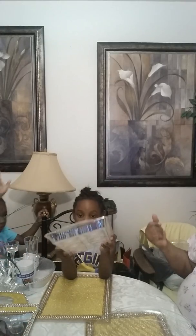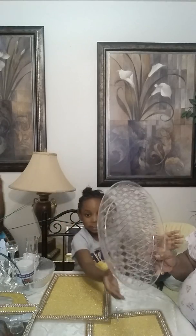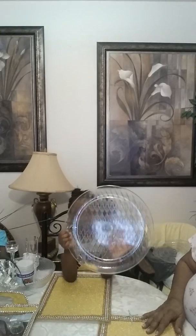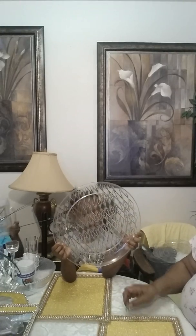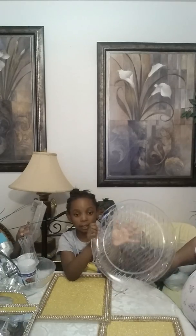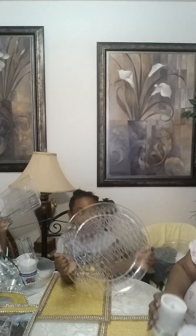Okay, sit down. She'll hand it to you. And also, I got this tray. We're going to use this in one of my projects as well for a serving tray. Yeah, and she hasn't done any bling on this yet.